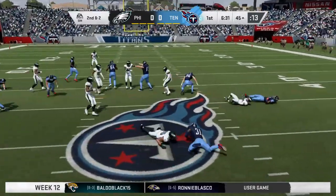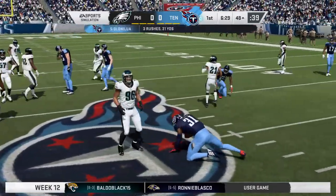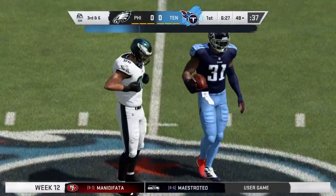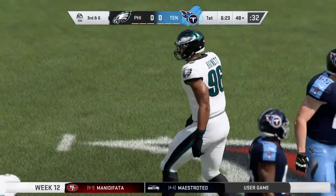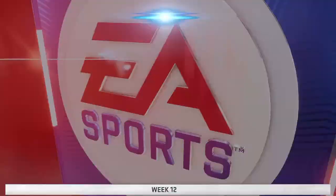Now a handoff here to his running back. And that one blown up quickly as he's going to be stopped before he could even get started. That'll wind up going for a loss of 4. And that'll make it third down.